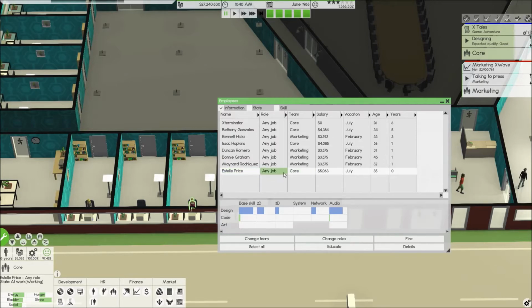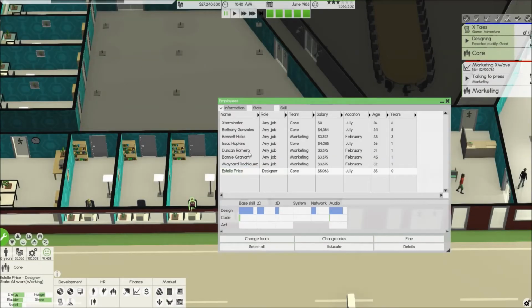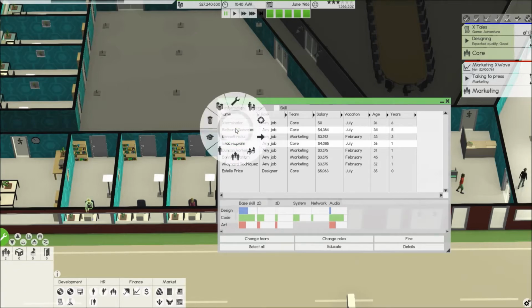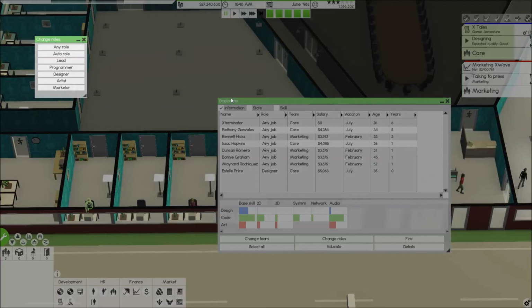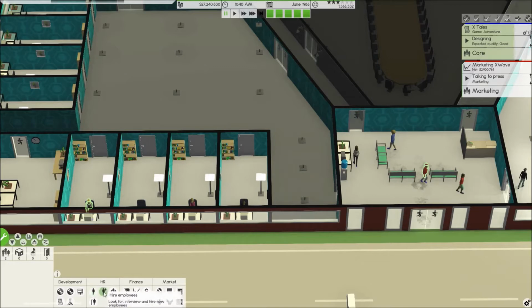Okay, so you're going to change employee salary, employee, select furniture. Interesting. Change employee role. They're going to be a designer, because that's what they do clearly. And then you are going to be switch team. That's not really what I want. You're programmers.